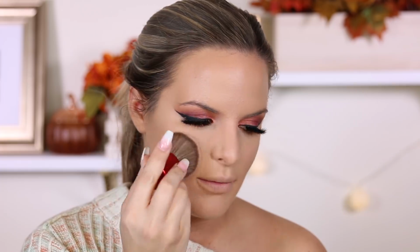That looks really pretty too. I feel like it does have quite a bit of a tint, but setting everything really well. So far, those two products are really nice. I don't see any cakiness or anything like that. I think everything looks pretty smooth, or as smooth as it's going to get with my texture.